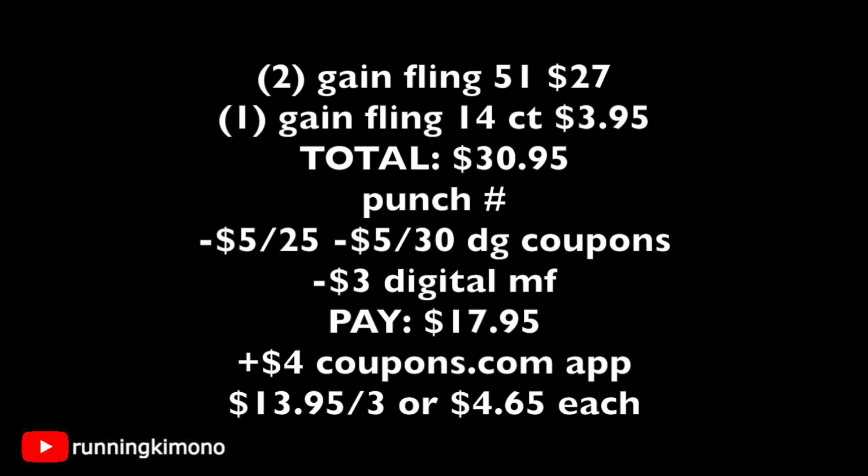And then you're going to make a $4 submission to coupons.com, one for the 51 count of the flings for $3, and then $1 for the smaller bag of the flings. So that's $4 back that you're going to get through PayPal. It makes it $13.95 for the 3, or $4.65 per product. If you consider that you're getting $27 worth of those big massive containers of the Gain Flings, $4.65 is a pretty good deal.